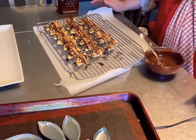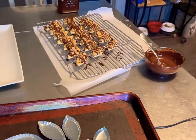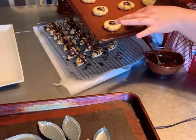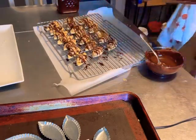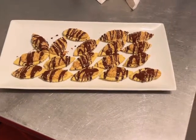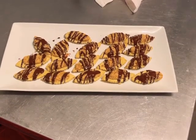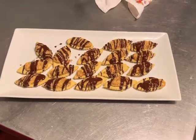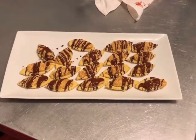So that is it. I'm going to let these cool and I will show you when they are all set. And in the meantime, I took the Thumbprint ones out. You can see they are just golden on the bottom, and those are going to be quite delicious as well. All right, and there are the finished cookies. Yes, they are still a little bit glossy because I have not actually given them time to finish setting. I need my kitchen for other things right now. But they are absolutely delicious, and I hope that you will try them out as well.